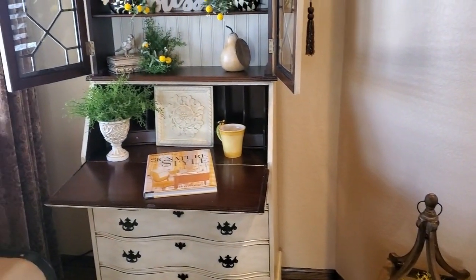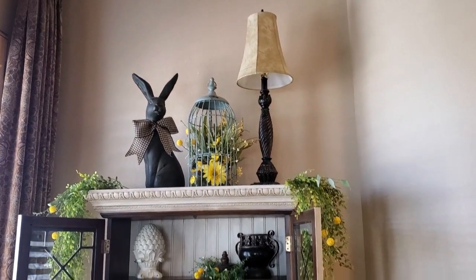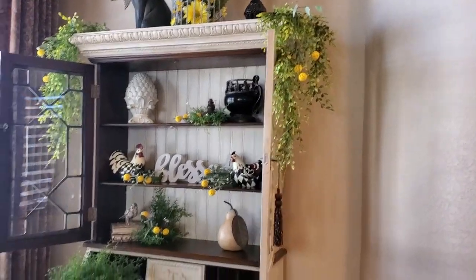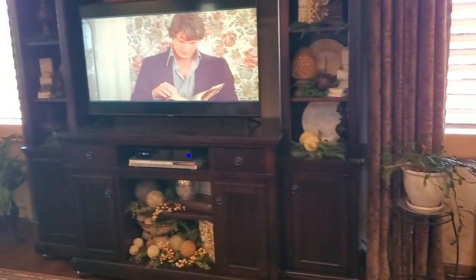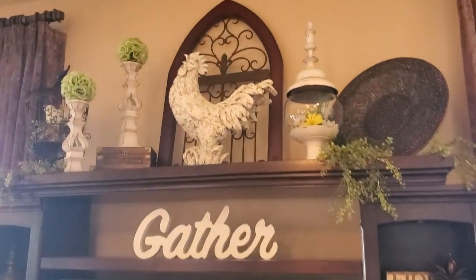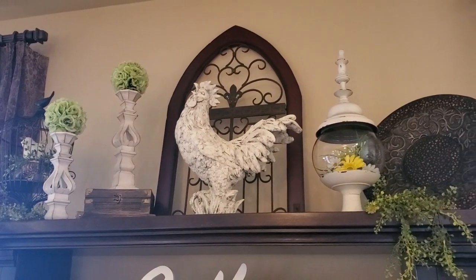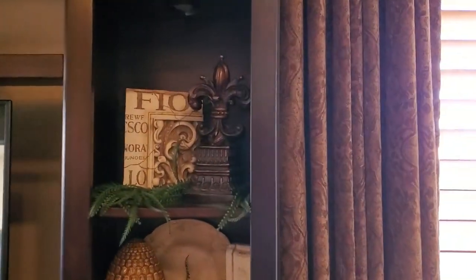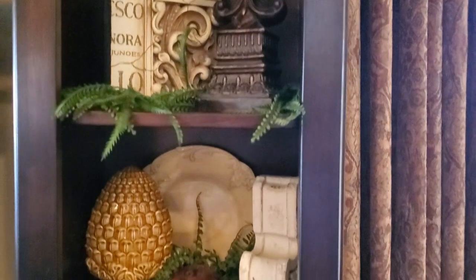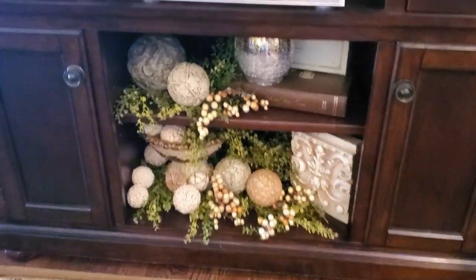Okay, and of course we have the hutch that we just did. I'm gonna pan around here really quick. I have my TV on. Let's go up here really quick. I didn't do too much up here. I just added a few things for now. Not sure what I want to do with up here, so I didn't do anything on these. I did do a little bit of rearranging on them, but I didn't do anything for spring. This is just my everyday decor. Of course, down here, I have a few things at the bottom.